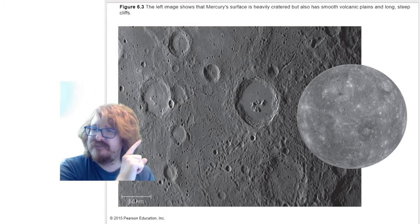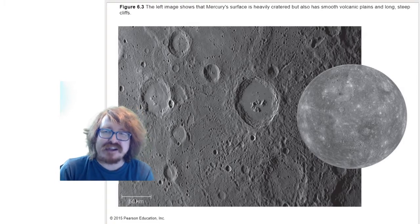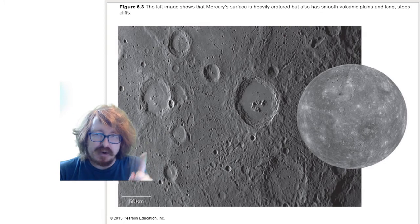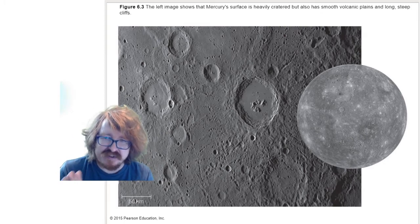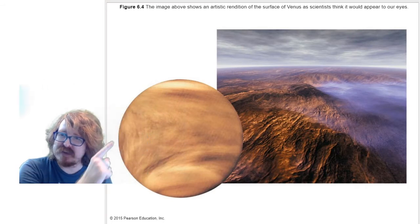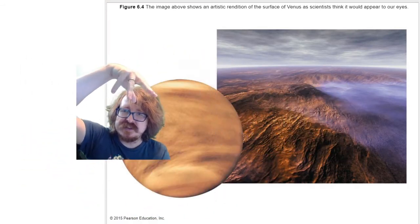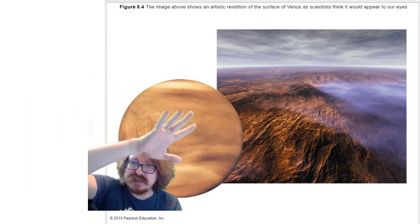So, here's the first planet. I'm gonna go through the planets in order real quick, but let's see if we can figure out what each one is. This is Mercury. Mercury is very, very much like the moon. Does anybody know what this planet is? What's this planet? Anybody know? So this planet looks totally different than Mercury.